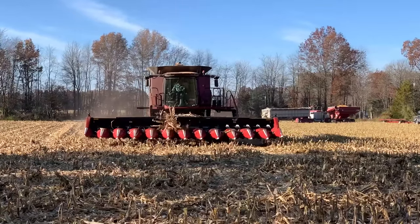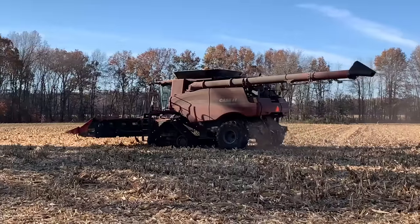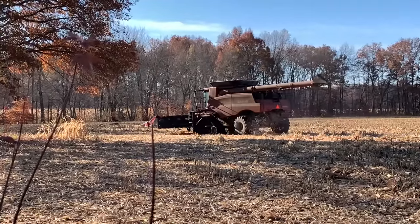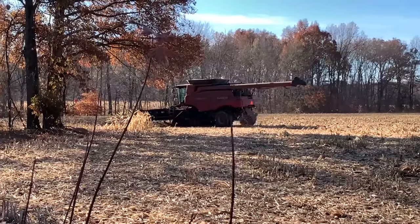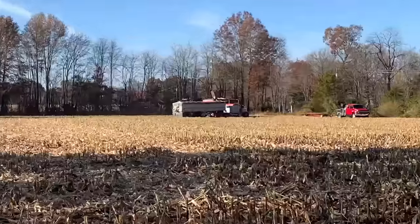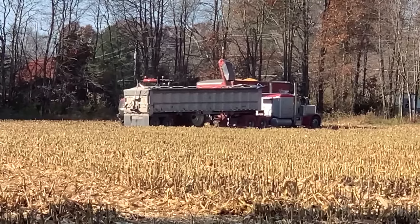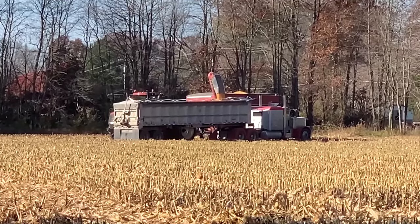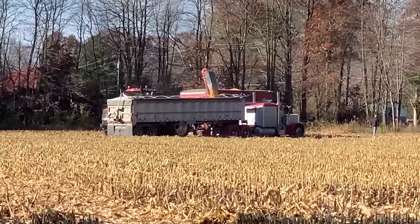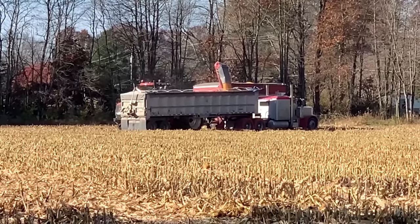That was a cool shot. Got that field done. I'm gonna go on back. There's a couple more fields back that way. A couple bigger ones. Meanwhile, pretty far away though. But you get the idea, there you go. They'll fill that up, and then they'll run the wagon back to the combine and get another load.